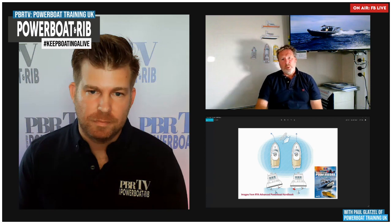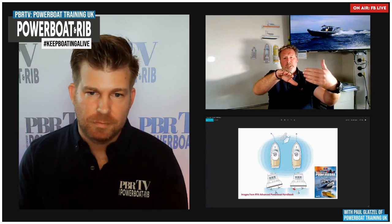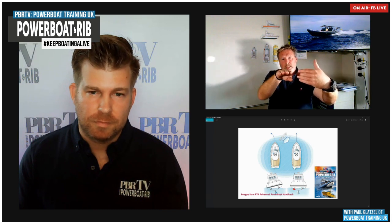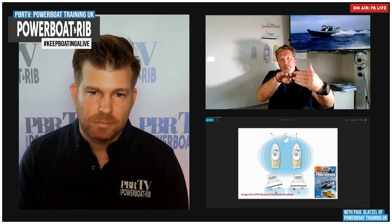So why is that important? Well, we can settle that down by playing with our trim tabs, and that's what this image shows. But there's a real potential danger with it, because we're making progress in that direction and we've settled the boat down, but we're now potentially with full port lock to maintain our heading because of the way the wind's pushing about.